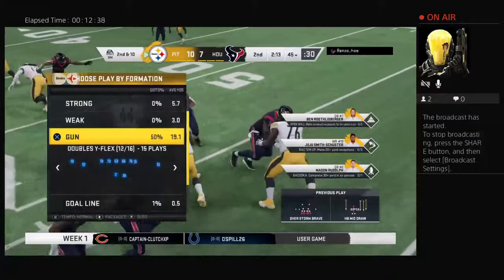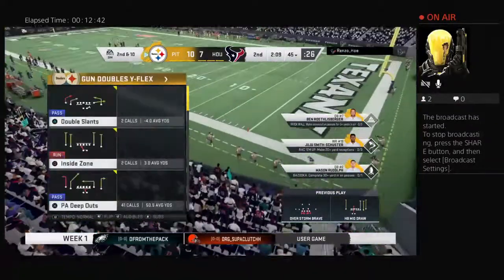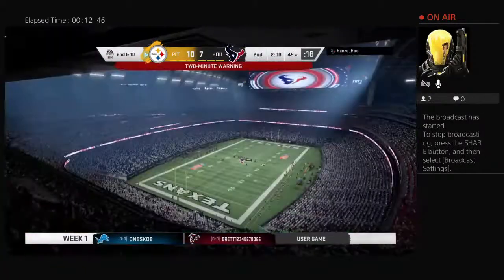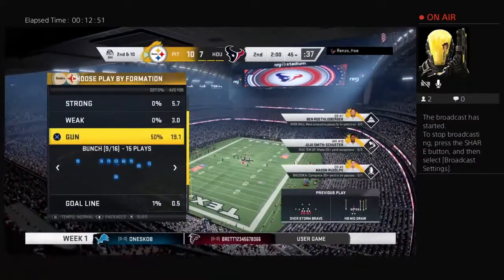I think doubling him has to be a priority because you can't move up to the next level if you don't take care of him first. Hey, white 80. 6 man. 2 minutes remaining in the first half. 10-7, our score.